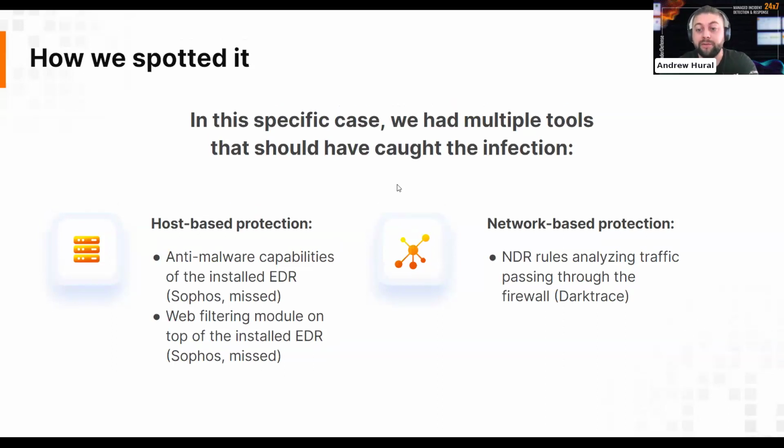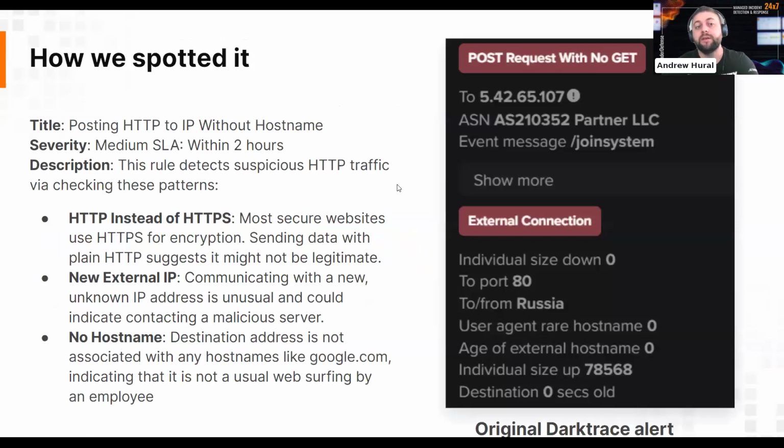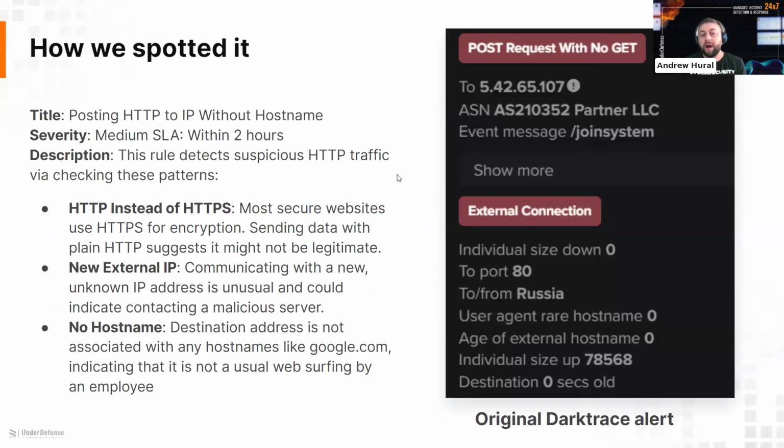That's the type of alert that we received within the system. And you see that within this alert, we had an unusual suspicious connection that would trigger the attention of Darktrace. First of all, it's not a secure connection. So HTTPS was not used, HTTP instead. Usually modern security tools, especially legit ones, do not send data using plain HTTP. The new external IP is something that, again, needs to get the attention of each and every security analyst. What was this IP? The communication to this IP led to Russia, and that's an additional red flag.